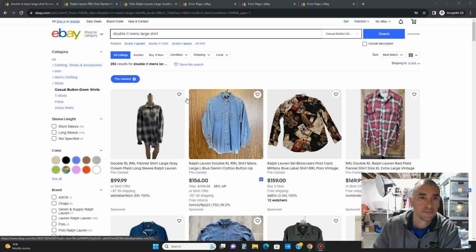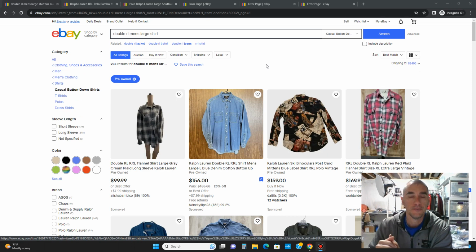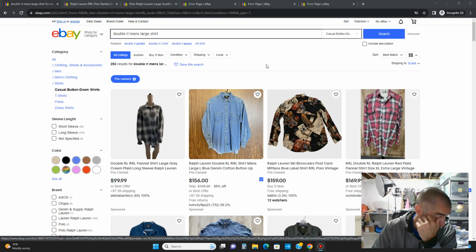Here we go again. So, on my last video, a lot of people were talking about multiple quantities, and that's why the numbers were off. So, I decided to check because that is a real possibility. Say someone has 30 of one item, so it shows up that there's 30 available, but there's only one listing for it, right? So, yeah, that makes sense.